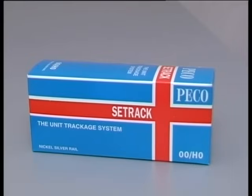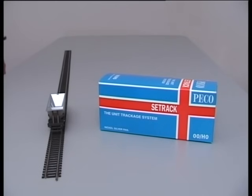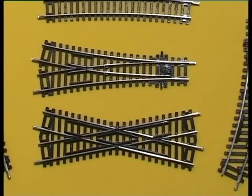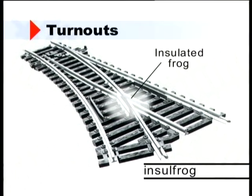Setrack is good for beginners because the universal rails allow you to run any rolling stock on it. Also, all the points, or turnouts as they're known, are internally wired. They are what is known as insulfrog turnouts, which means that the frog, the point where the rails cross, is insulated, avoiding the need for any additional wiring.